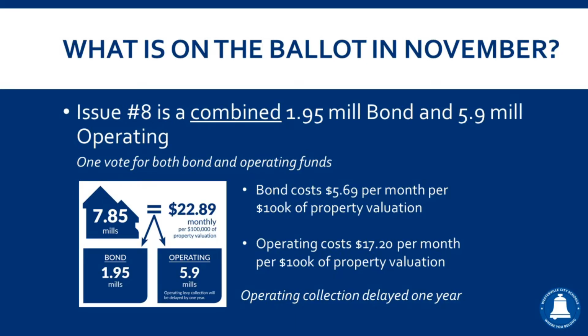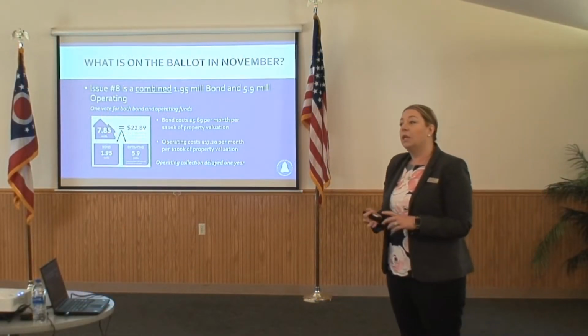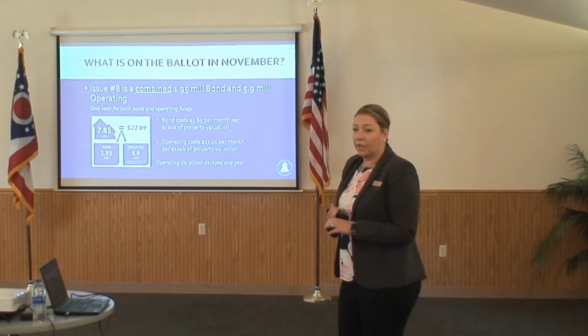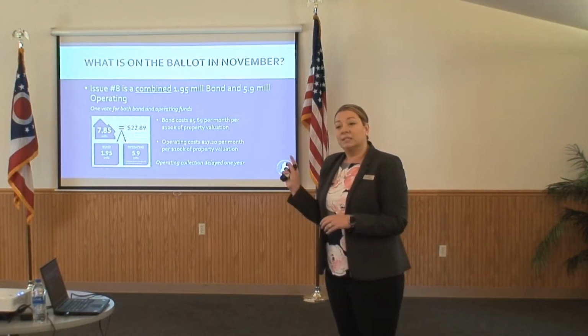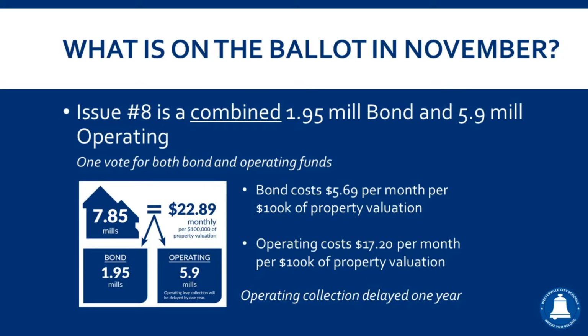So the bond costs are $5.69 per month per $100,000 of property value. That will first appear on the tax bill in calendar year 2020. The operating portion of this issue has been delayed by 1-year collection. So what that means is it will be assessed in calendar year 2020, but it will first appear on your tax bill in calendar year 2021. And it's $17.20 per month. So the total cost, once both of those go into effect, would be $22.89 per month per $100,000 of property value.